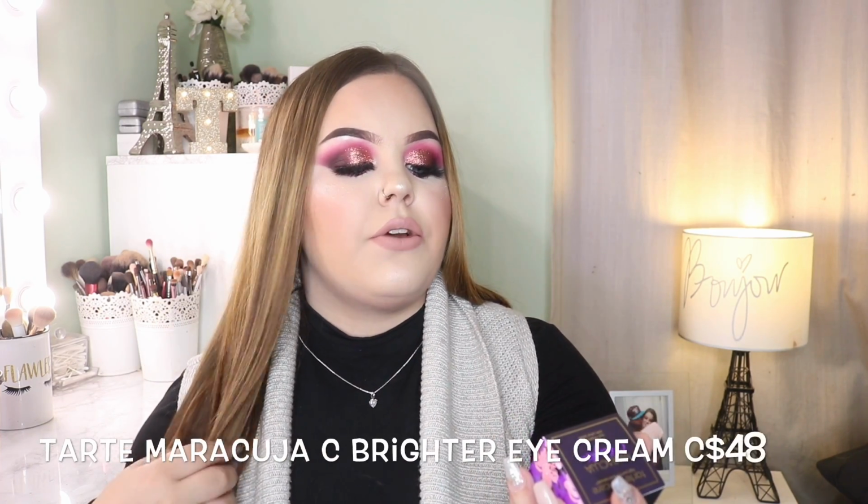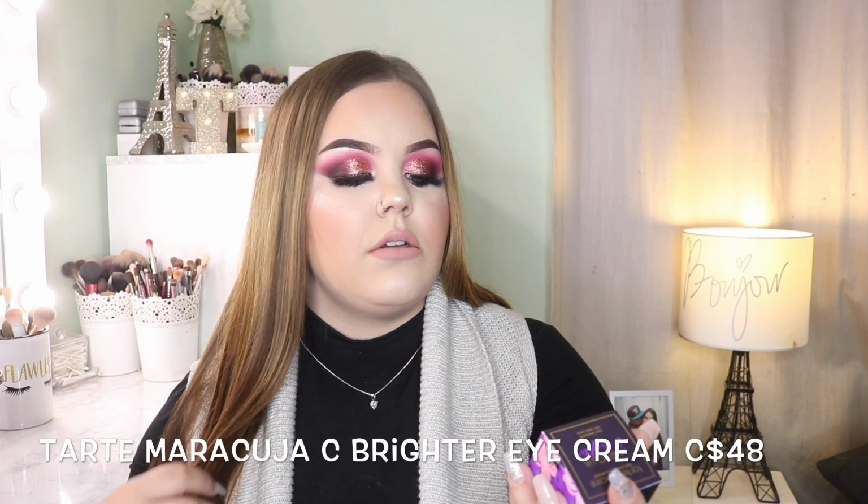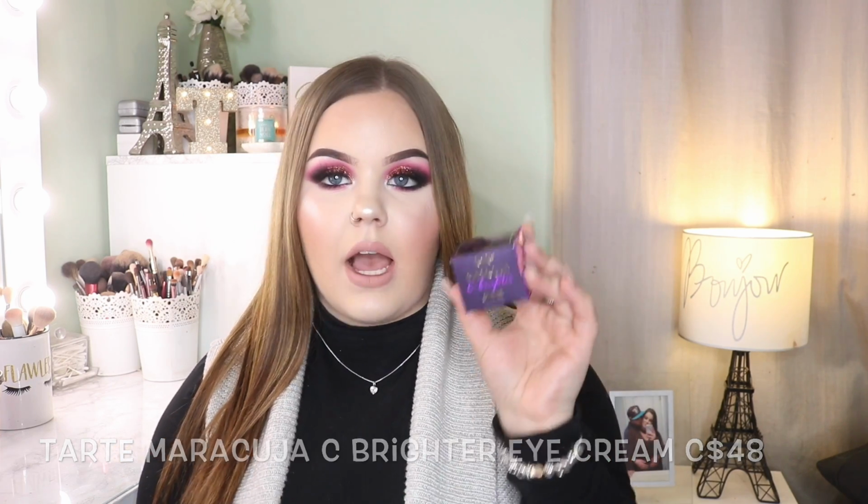The next thing that I picked up is the Tarte Maracuja Sea Brighten Eye Treatment. I've never been into eye creams, even though I know that it would be a really good thing to add to my skincare. But I got a sample of this, so I decided to pick up the full size during the sale because why not? So it comes in this little packaging here.